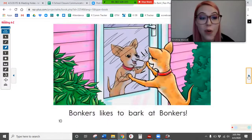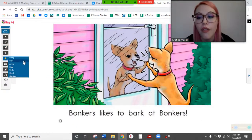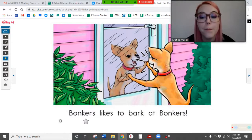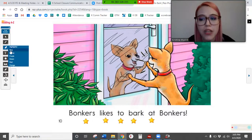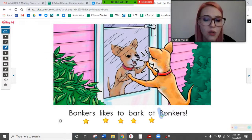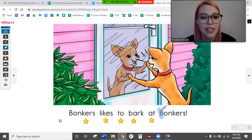Okay, last page. Get ready. Bonkers likes to bark at... Now, if I look at this word, I notice that it starts with a B. B says B. So in the picture, I need to find something that also makes the B sound. I see a door. Door doesn't say B.